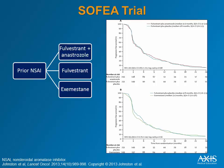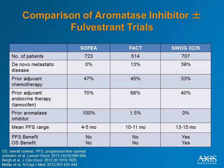So there's one more trial in this vein. It was the so-called SOFIA trial. Again, fulvestrant versus the AI versus the combination of the two in women who had previously had AI therapy, a more refractory population. And in this setting, no real difference there. So let's look at all three of these trials. SOFIA, in fact, showing that combination therapy was not better. SWOG suggesting combination therapy was better.